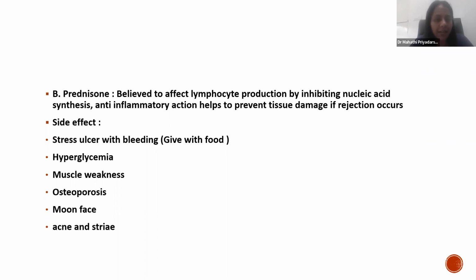So what are the side effects? They can cause stress ulcers with bleeding. They can cause hyperglycemia, muscle weakness, osteoporosis, and hence increase the risk of fractures, moon face, acne, and striae.